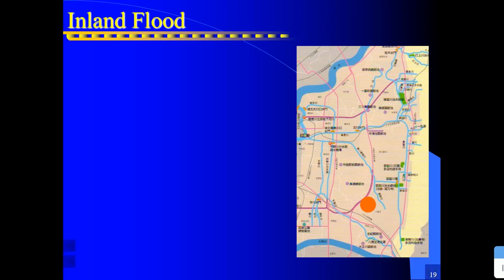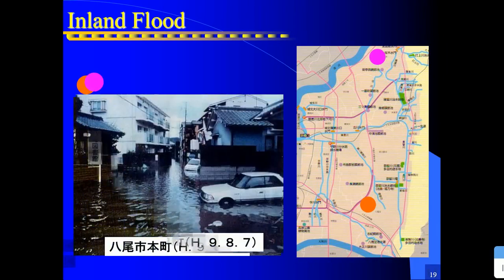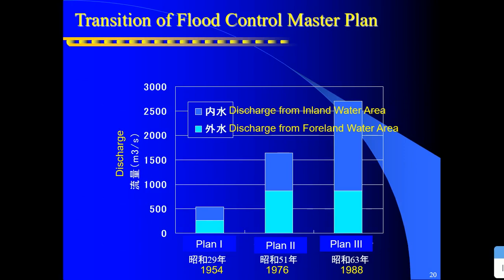Here are 3 photos of the damage. Next, from here, I will explain the plan for flood control measures in the Neyagawa Basin.